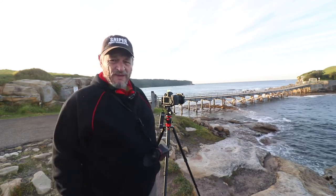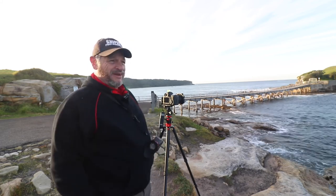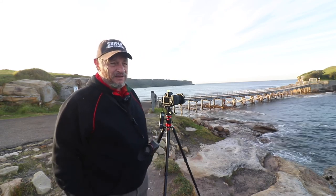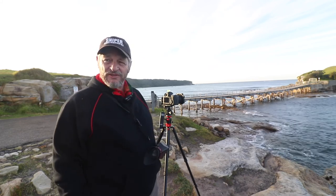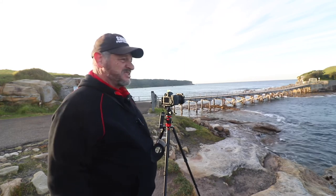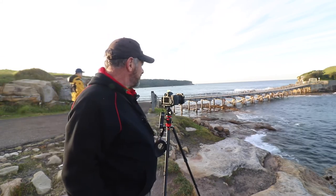Other than that, it hasn't been too bad. As I said, I've got a six-stop neutral density filter on. That's giving me probably about a four-minute exposure. Which isn't too bad. Once again, you've got to be very careful that you don't blow out the sky here, because now it's just about over. The big dance is finished.